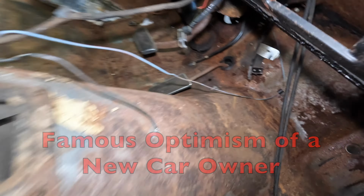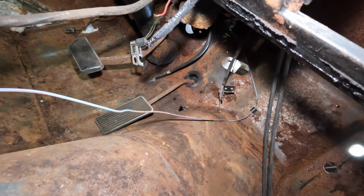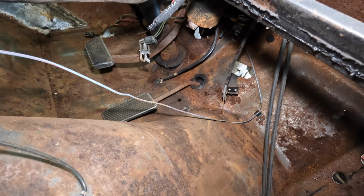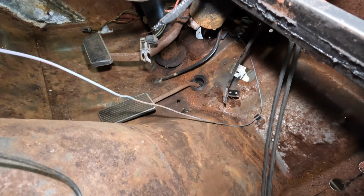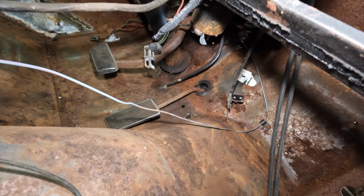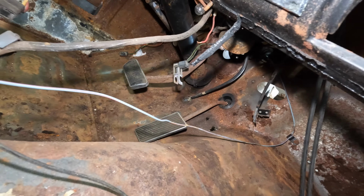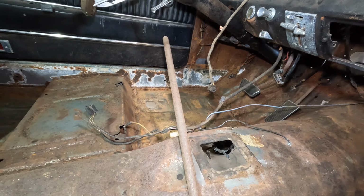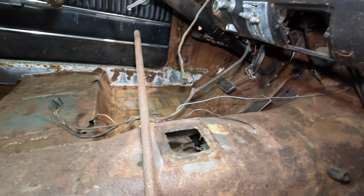I don't know though, looks like I've got some holes right there on the driver's side that I think, probably with just some toe board extension, well, I don't know, I'll have to check the extents of that, see how much of that I'm gonna need to replace. But I think some work has been done in here once before.